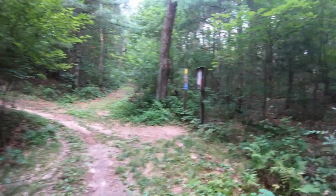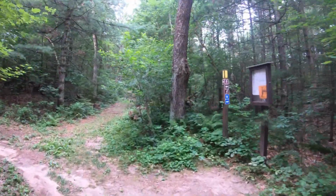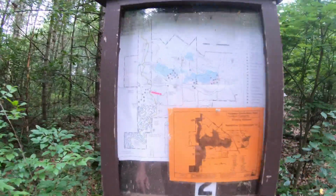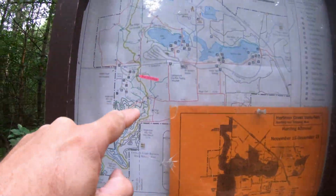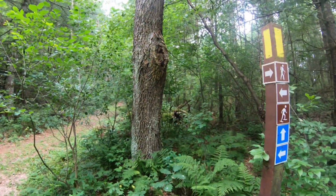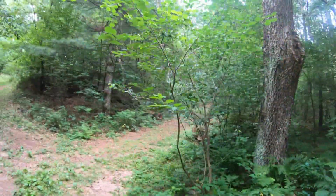I'm telling you, everything on these maps is much closer than it appears. Let's take a look at where I am already. Okay, yeah, I want to get down here, figure out what's going on there. So we'll continue on the Ice Age Trail. Oh, the other one goes back.